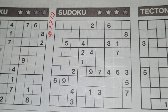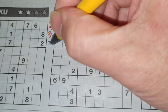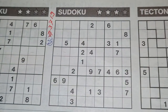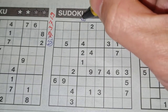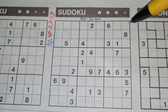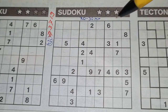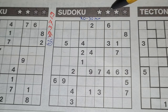3719. All right, 3719. Before I start, I always count on printed digits. Well, this one has 25 printed digits. Correct me if I'm wrong. All right, for a 3 stars puzzle, my time limit is 20 to 30 minutes to solve. Sometimes a 3 stars becomes a 4 stars. Yeah, if it's a hard one, I need more than 30 minutes to solve. But we will see if this one is really 3 stars.